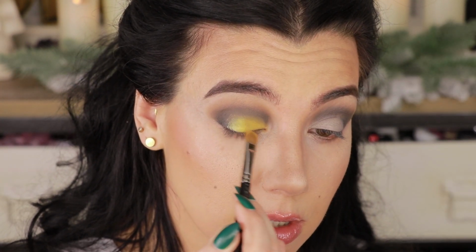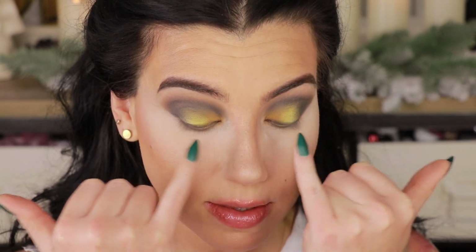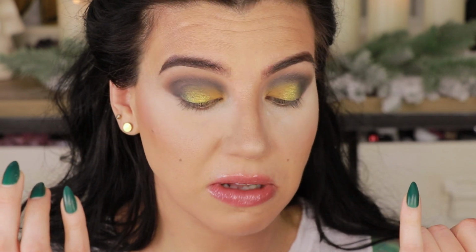I'm a little torn because part of me kind of likes these because they're interesting and I'm having fun playing with them, but also a lot of these shades are kind of not performing that great. Like the yellow that I put on the inner section of the eyes, it looked good at first, but now it's looking a little bit uneven as it settles in. It's like changing colors in some spots.